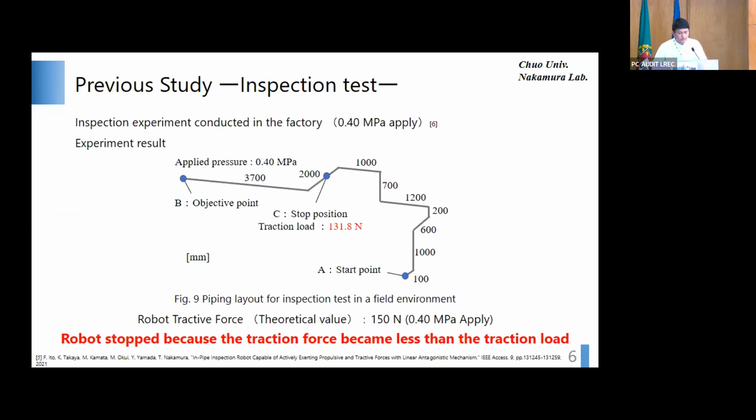So we experimented with that robot in the factory. Figure 9 is the course of the experiment and the result. Point B is the objective point, but the robot stopped at point C. When the robot stopped, the traction load was about 131.8 Newton. But the robot has 150 Newton as a theoretical value. So the robot stopped because the traction force became less than the traction load.